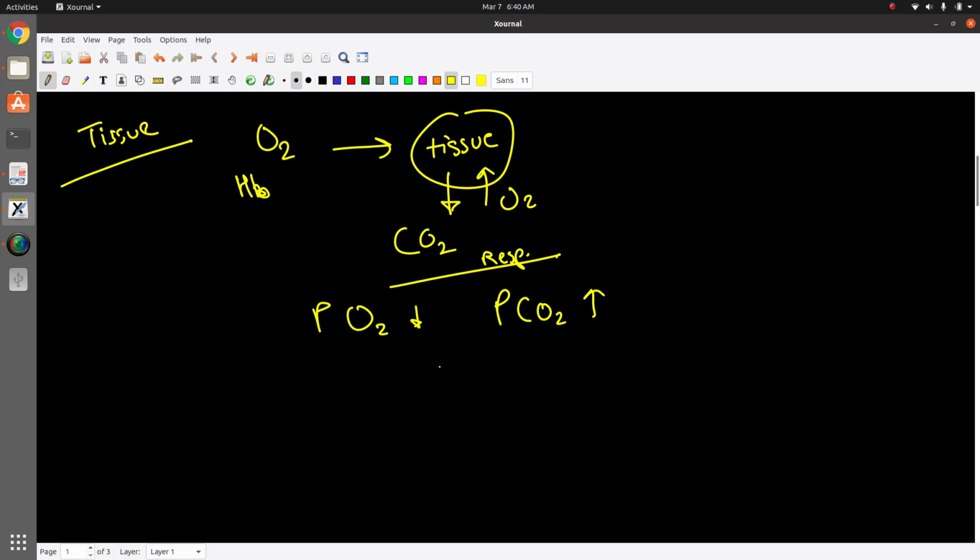Let's discuss why oxygen leaves the hemoglobin in the first place in the tissue area. One reason is obviously that the partial pressure of oxygen is low and hence oxygen is sort of demotivated to stay in the RBCs anymore. So it leaves. Another reason is because of carbon dioxide.